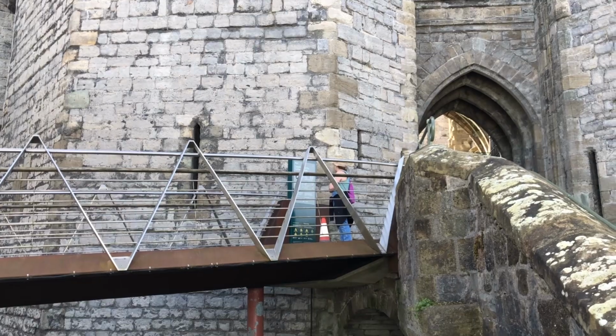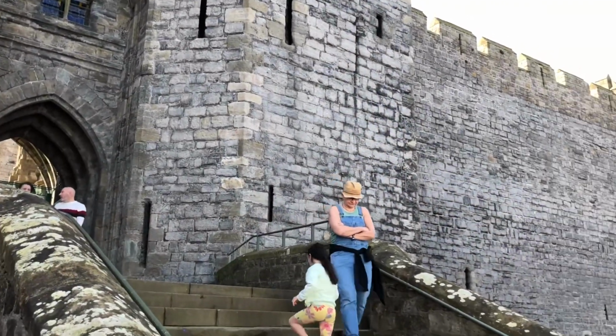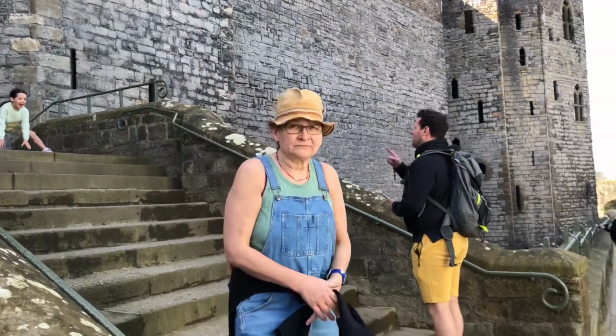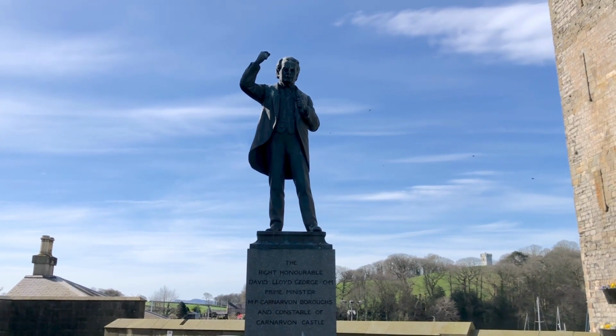Claude checks out the cost of entry into the castle, so we know exactly how much we're not going to pay not to go in. It's £12.50 each, which actually isn't bad for rip-off Britain, but we're still not paying it though.